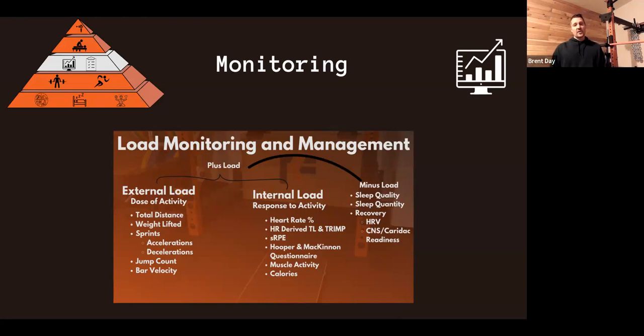Okay. We can get into a little bit more advanced ways of monitoring internal load with things like muscle activity. Muscle activity could be, again, monitored through certain types of heart rate monitors. It also could be monitored through things like force plates, where we're looking at what our counter movement jump force production is during certain points of the training phase. Another way of monitoring internal load is calories, right? How many calories did you burn? How many calories did it cost for you to do that certain distance of running?